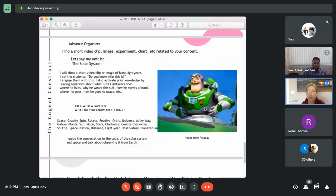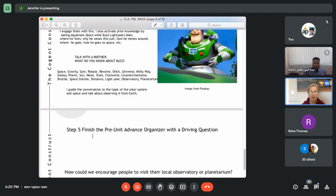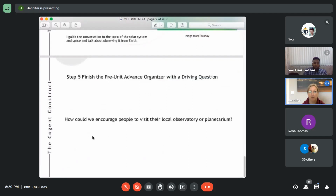What is his job? Where does he go? Introducing some of my vocabulary, getting the kids talking to me, lowering their fear. I'm going to maybe even introduce some difficult things like revolve, rotate, spin, orbit. And at the end, after I grab their attention, I have a driving question. How could we encourage people to visit their local observatory or planetarium?